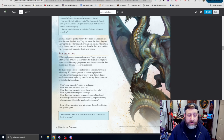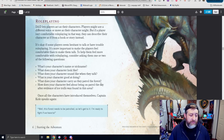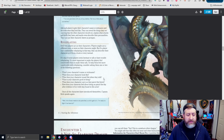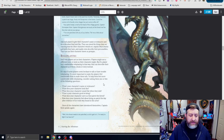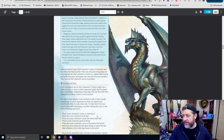So this whole section here is all about role-playing. Let's talk about characters. Let's get the people invested. We have these bulleted questions here. What's your character's name or nickname? This is not formatted to really be zoomed in too much, but what do they look like? What do they sound like? What are they good at doing? What do they carry as they patrol the forest? Stuff like that, right? Get people invested in their characters, figure out who they are, right? It's a pre-generated character sheet, but they can still make the character their own.